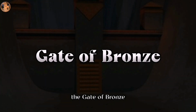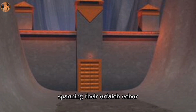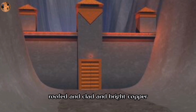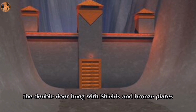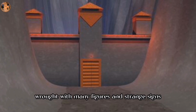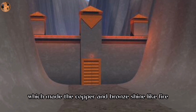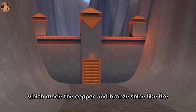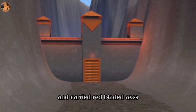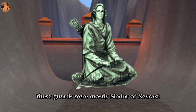The Gate of Bronze was the third of the 7 Gates of Gondolin, in shape a wall spanning the Orfalch Echor mounted by 3 square towers, roofed and clad in bright copper. The double door hung with shields and bronze plates, wrought with many figures and strange signs. There were many red lamps along the wall, which made the copper and bronze shine like fire. The guards of this gate wore red mail, and carried red-bladed axes. These guards were mostly Sindar of Nevrast.